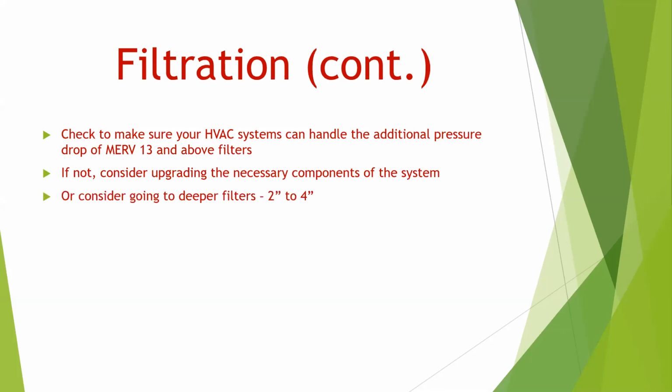Or you can consider going to deeper filters. You can go to maybe a 2-inch or a 4-inch. It might mean a modification of your filter racks, but here's the advantage. With filtration, the way that the pressure drop of a filter is determined is not the face area of the filter. Let's say you have a 24 by 24 face area of a filter. The way you determine it is not the face area, it's the media area. So that's why you have pleats in filters. They give you the same face area, but substantially more media area.